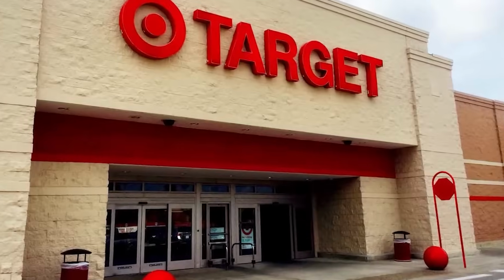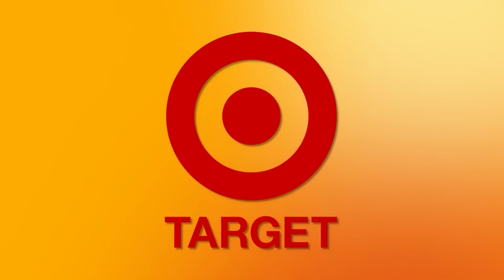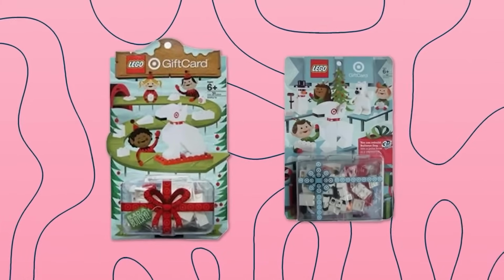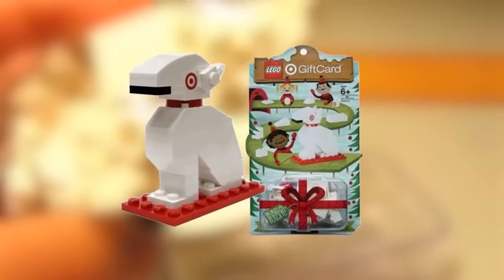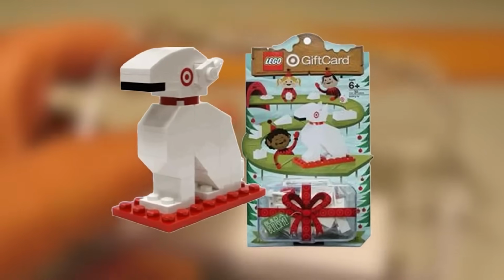The last collab on this list was actually with a store that sells LEGO products. The store I'm talking about is Target, one of the biggest all-purpose stores in America. Only 2 sets were ever released for this collab, and they were a full year apart from each other. You see, they were actually gift cards that came with LEGO pieces. The first one released in 2010, and for just $5, you could build your very own LEGO Bullseye.